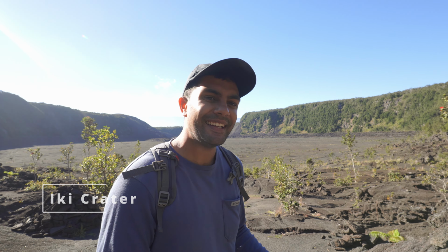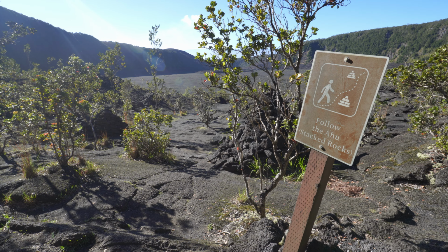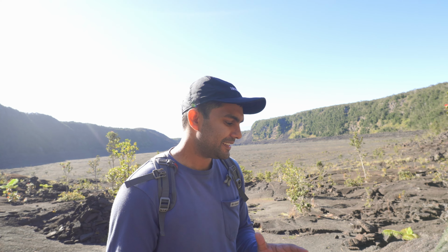So after about 15 minutes of hiking down, we've made it to the crater. And I think a couple things that are interesting to me about this place is immediately just walking on it, it feels very soft. It feels like the rock is almost hollow, which I guess maybe if lava is coming down, some air is getting trapped inside of it. So when I step on it, it almost feels a bit spongy.